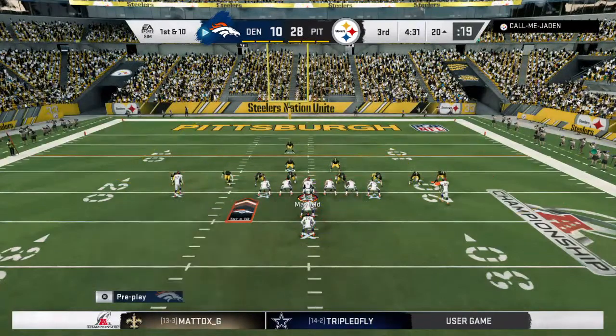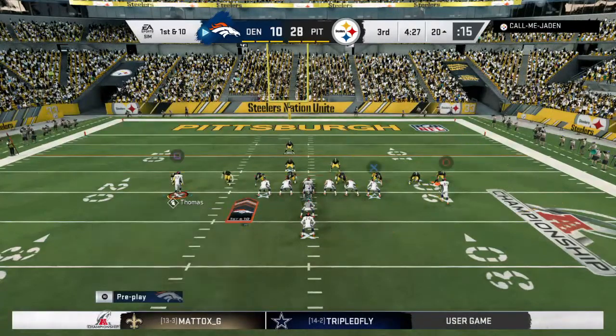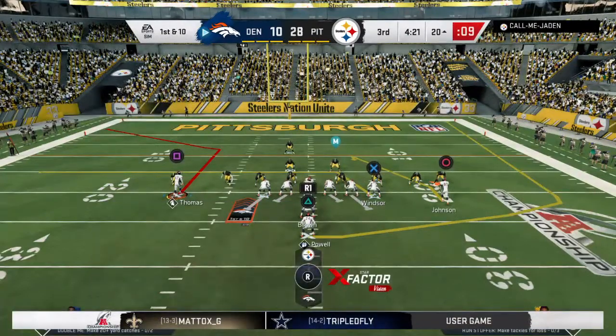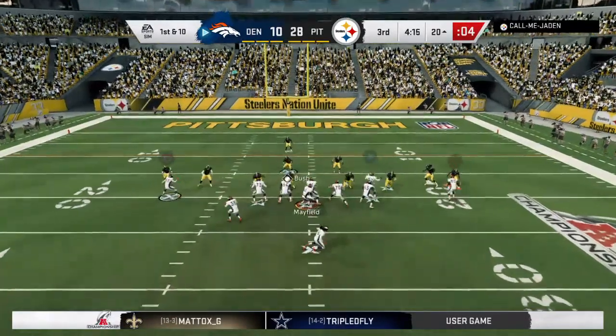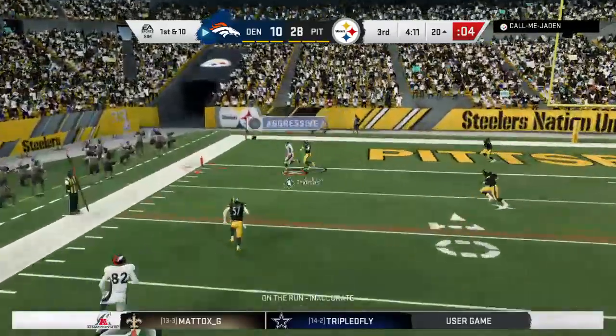Under 10, under 10. Switch. Alert flag. Regular. Safety. Hey, seam 6. Hurry. Hey, check 24.